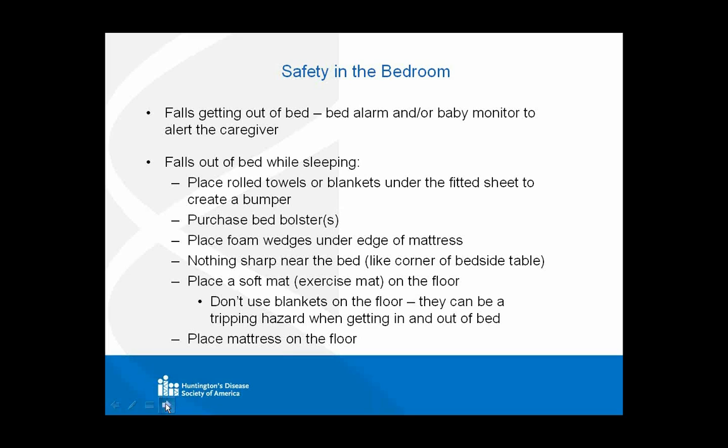To minimize the chance of someone with Huntington's disease getting hurt from falling out of bed while sleeping, you can make sure that there is nothing sharp, like the corner of a bedside table, near the bed. Place the mattress on the floor to decrease the distance of the fall, or place an exercise mat on the floor next to the bed. Please avoid using blankets on the floor for cushioning, since these often become a tripping hazard.